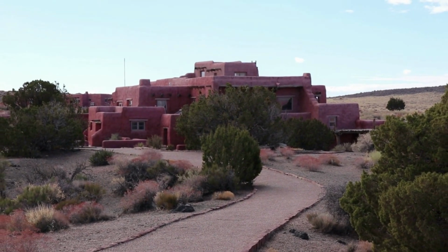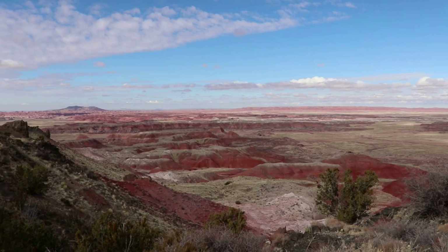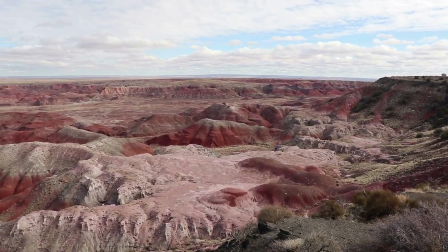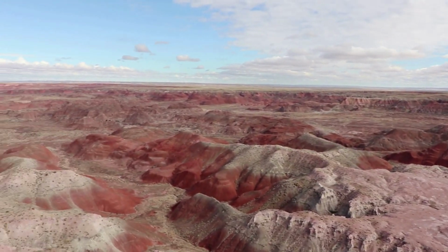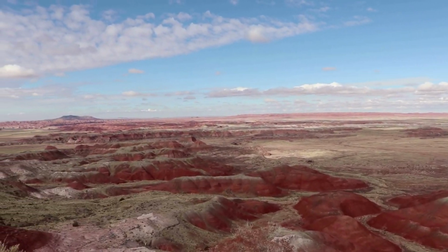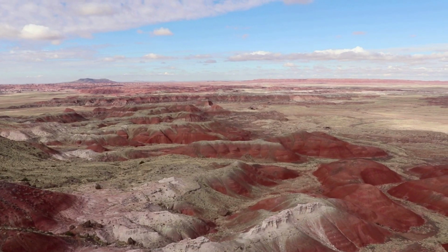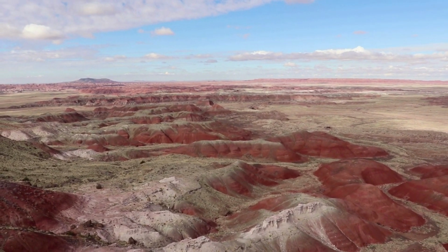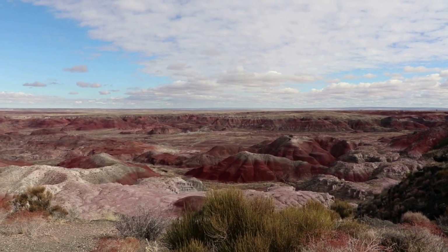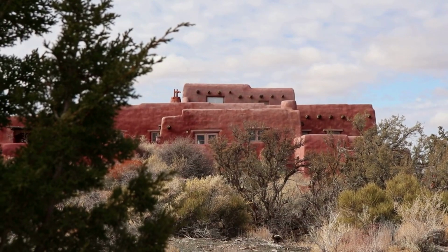The Painted Desert Inn is perched atop a bluff overlooking the Painted Desert. So let's look at the views from the inn. That would not be a bad view to wake up to. Not bad at all. I will definitely be coming back to go through here after it finally reopens.